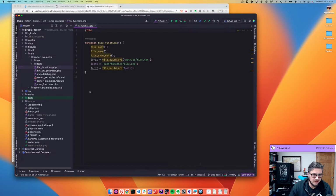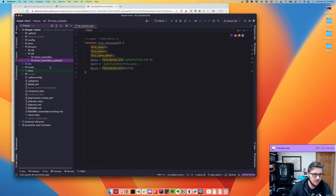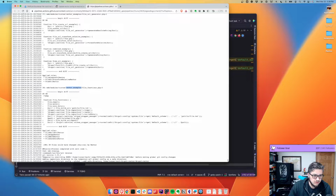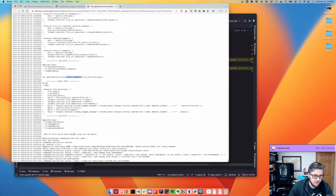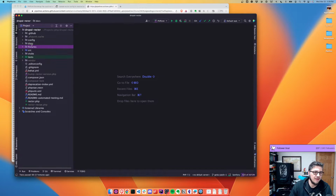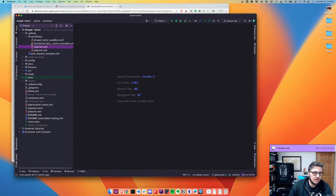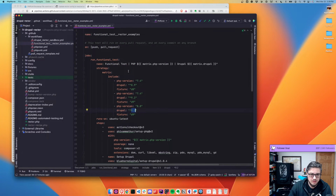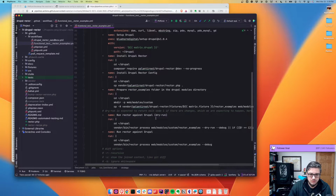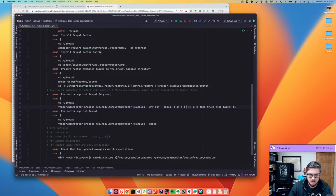Rector examples, file functions, updated file functions. Applied rules, 38 files would have been changed. Completed with what? Hold on. I wonder if they changed the return type. So matrix, steps, dry run. If exit code is equal to 1, then true, else false.